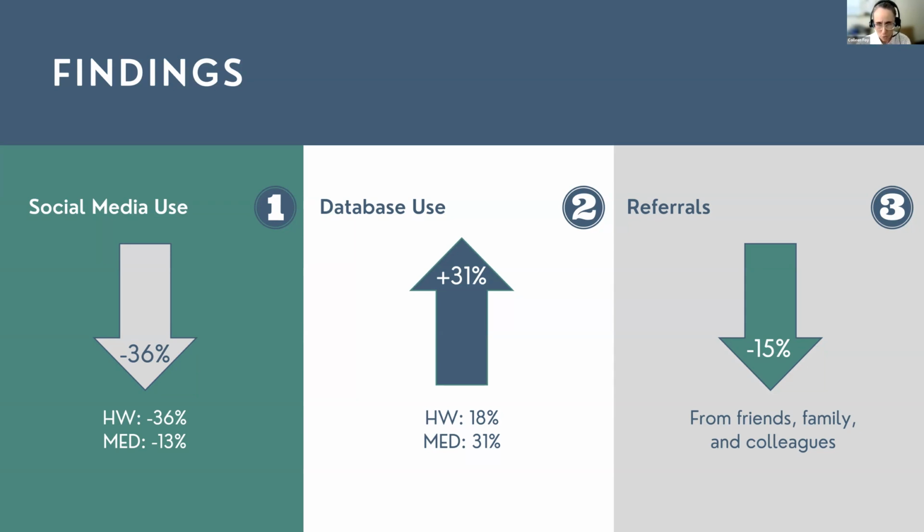For database use, the databases I shared were MedlinePlus, PubMed, and even YouTube, which is the largest database we have freely accessible to us. For medical information there was an increase of 31%, and for health and wellness information, there was an increase of 18%. And lastly, a notable finding was relative to behaviors around referrals for health information from friends, family, and colleagues.